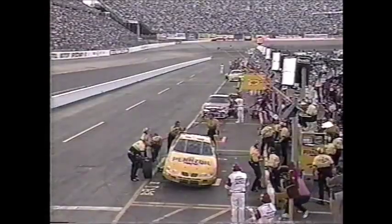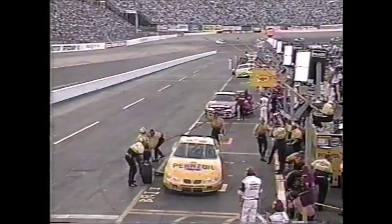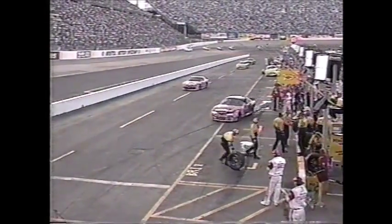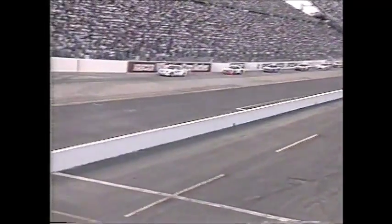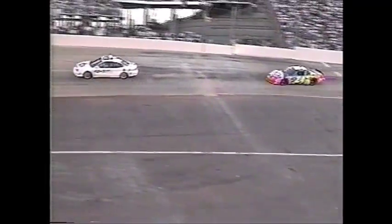And you can see the crewman going to work pulling that right front fender, and a lot of cars on the back pits. Chad Little is on here. Johnny Benson is on here. Also Michael Waltrip, Blake Speed, Brett Bodine. And here comes the pace car. And Skinner almost runs into his crewman, and he's not going to beat the pace car out. He'll lose a lap. The stop sign is out.